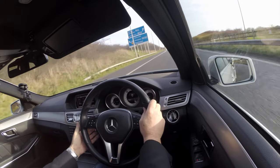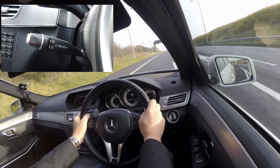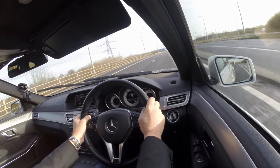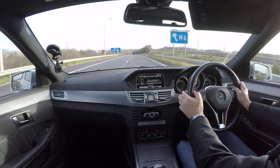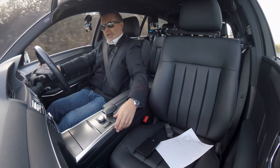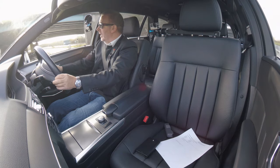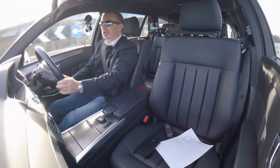Got cruise control and speed limiter just down here, left hand side, just below your indicator. And wipers, we'll check the wipers. Wipers are all good. Nice well padded seats, and then you've got this kind of checker plate inset to the dash, gear tunnel, door cards.